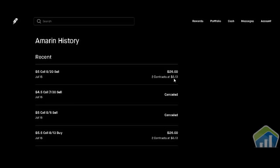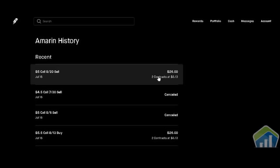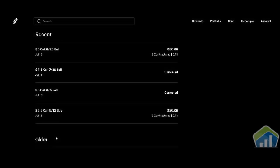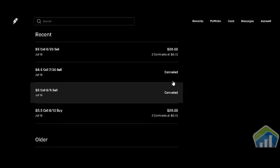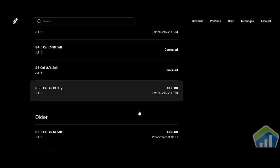So as you can see, I did the $5 call right here, picked up $26, but I also made a mistake right here, as you can see, and I did 8/13. We paid out $26. This is not what I actually made. This is money that was paid out for an option that I wasn't paying attention to. So I had to get that money back. So we pretty much canceled it out and picked it up right here. So that's pretty much what happened.